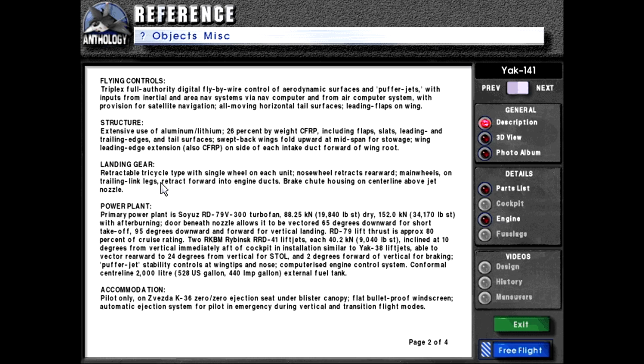Landing gear: retractable tricycle type with single wheel on each unit. Nose wheel retracts rearward, main wheels on trailing link legs retract forward into engine ducts. Brake chute housing on center line above jet nozzle. Power plant: primary power plant is Soyuz RD-79B 300 turbofan, 88.25 kilonewtons or 19,840 pounds force dry, 152 kilonewtons or 34,170 pounds force with afterburning.